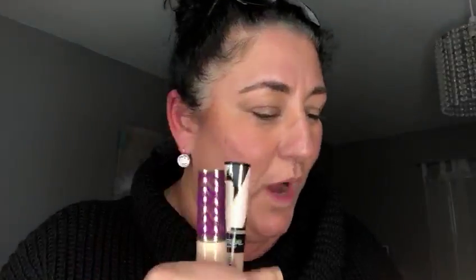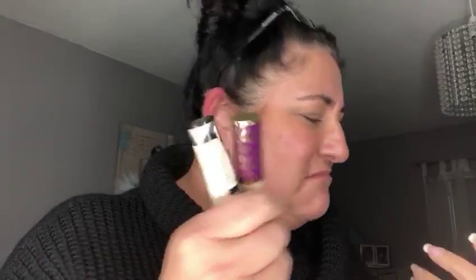They're both, because I've had a bit of slating for how I do my Save and Splurge, both 10ml, so there's the same amount of product in each one. That one's £30, between £23 and £30, depends where you shop. And that one's £8.99. So, there's quite a big difference in price for a concealer. Let me pull that out there.